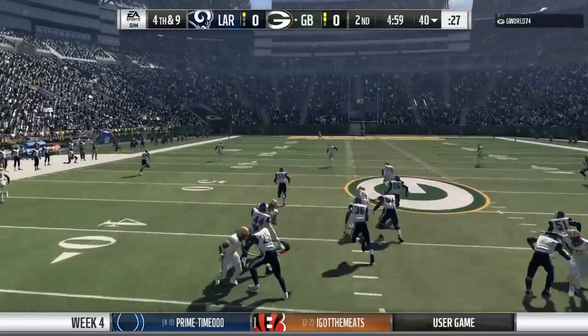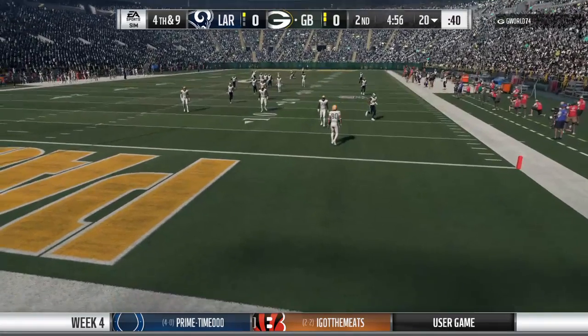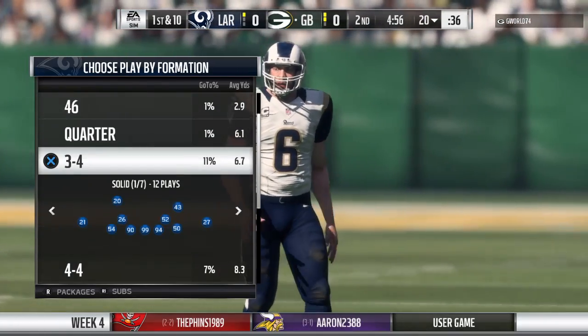And he uncorks a beauty. Best of the day. And a bit of a mistake there. This is well into the end zone for a touchback. The Packers offense now, they get ready to head back onto the field.